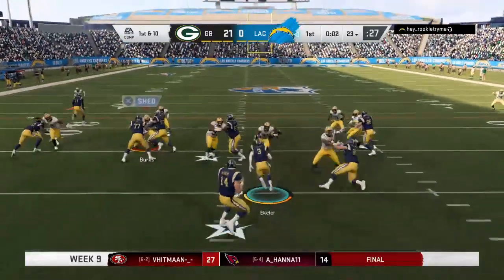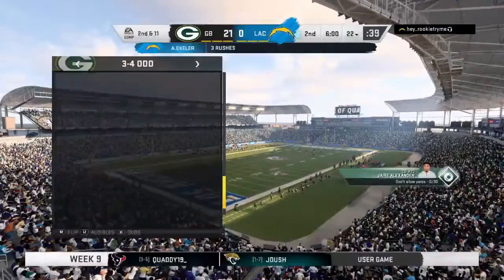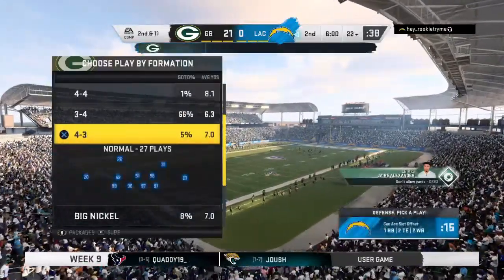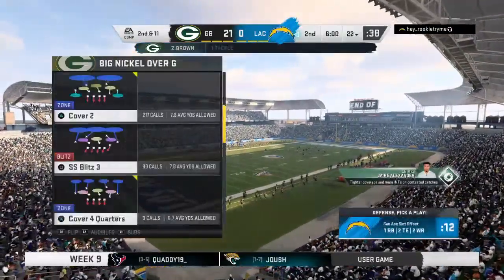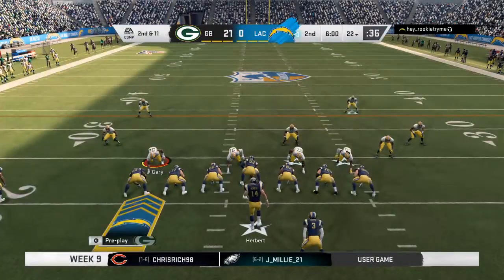They started on the ground with Eckler. And he is met quickly in the backfield. Down he goes, folded like a lawn chair. He'll wind up losing a yard on the play, and that'll bring up a 2nd and 11.